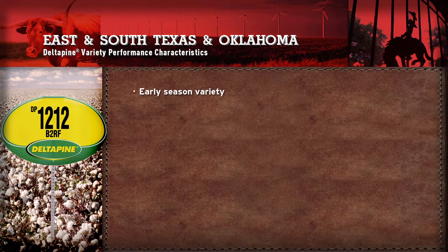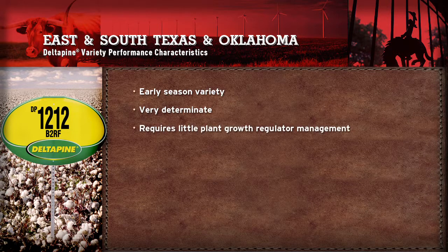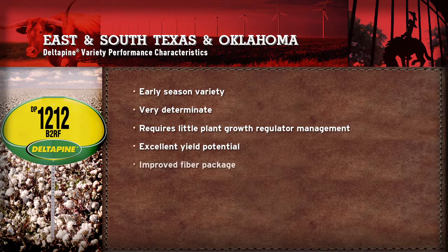DP1212, when you go to the north end of this market, get up into the northern regions of the cotton growing area, this one has a great fit. It's very easy to manage. It's a very determinate, shorter, bushier type plant that requires very little PGR management. DP1212 offers excellent yield potential, especially when compared to our competitors' varieties in that very early season market, coupled with an improved fiber package over, say, a DP0912.